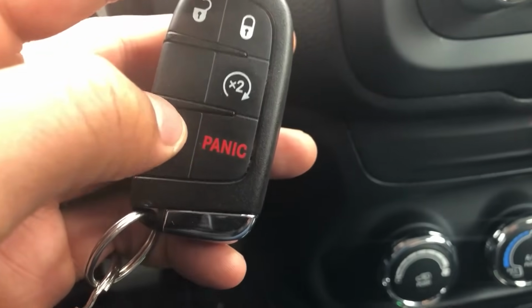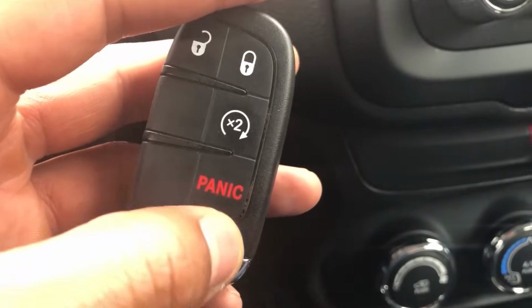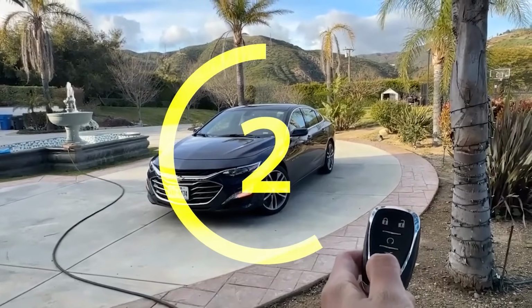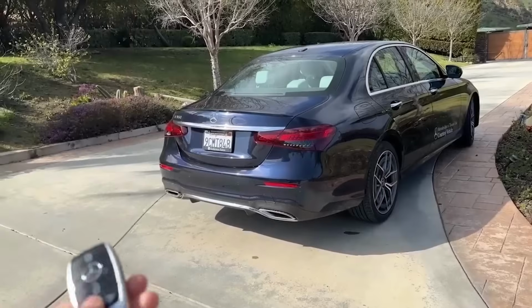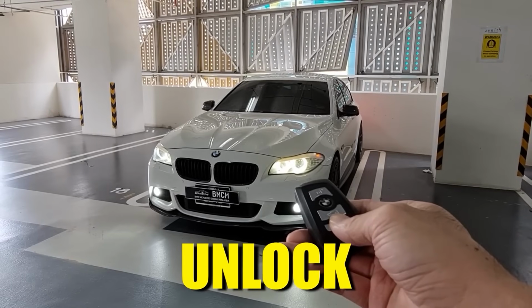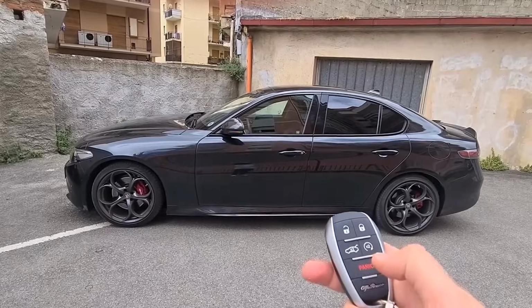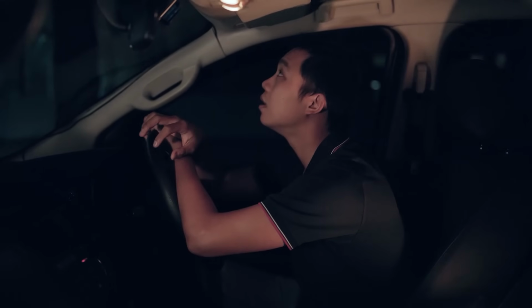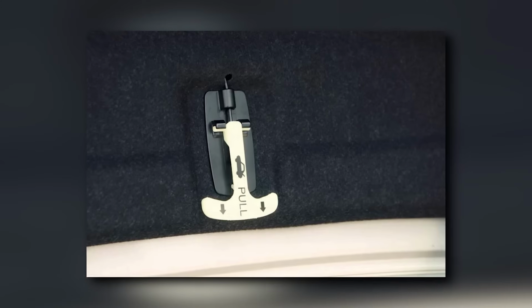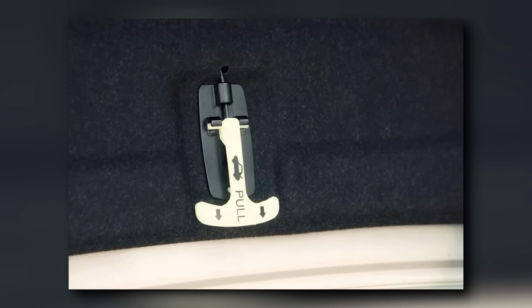Most key fobs have the panic button marked with a red symbol or labeled panic. Just hold it for about 2 to 3 seconds. The alarm will keep going until you press the button again or unlock the car. This feature can also help in medical emergencies. If you can't reach your phone but need help, the noise might alert people nearby. And if you're ever in serious trouble, this next hidden function could actually help someone escape a life-threatening situation.